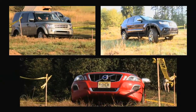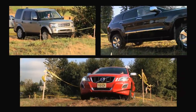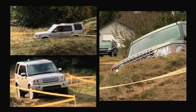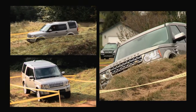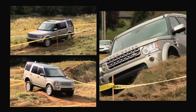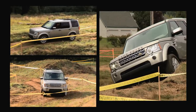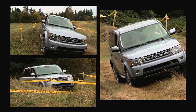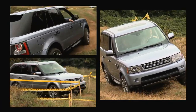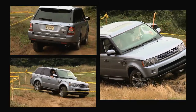So you've seen all the vehicles that we tested on and off-road for Mudfest 2010, and we have the final results of all the winners. Best off-road SUV goes to the 2011 Land Rover LR4. This vehicle got voted by the Northwest journalists as the best in that class. The best luxury SUV goes to the 2010 Land Rover Range Rover Sport Supercharged. This vehicle by far outstripped its competition.